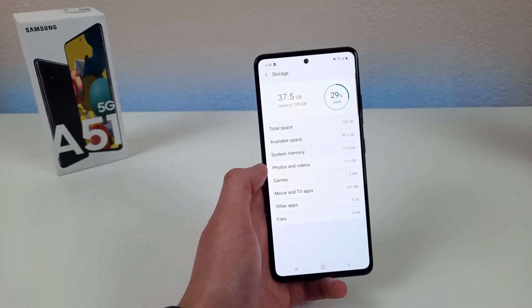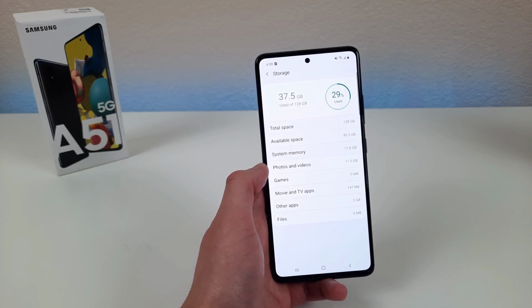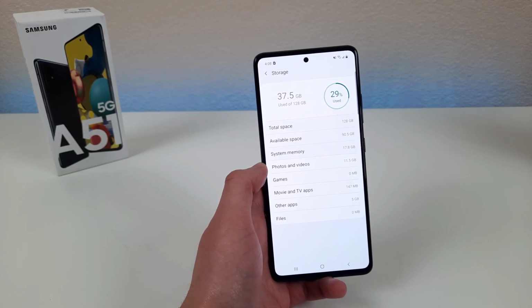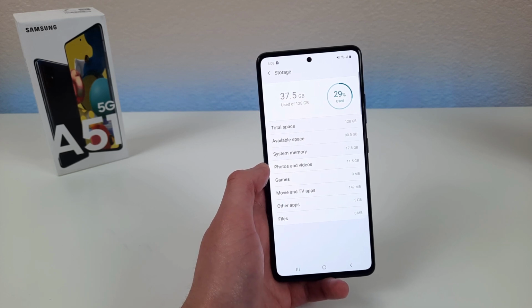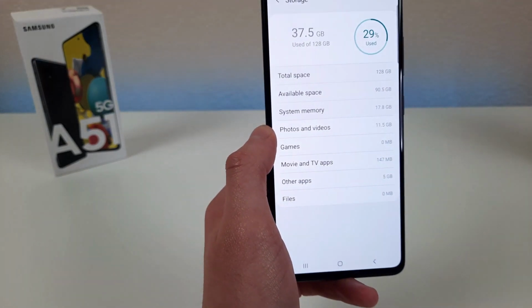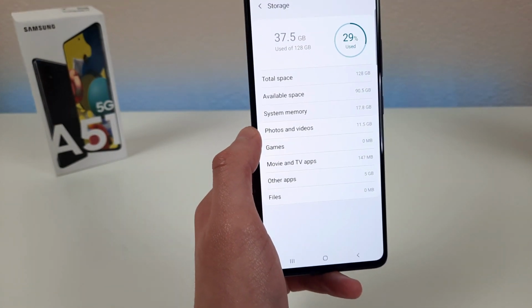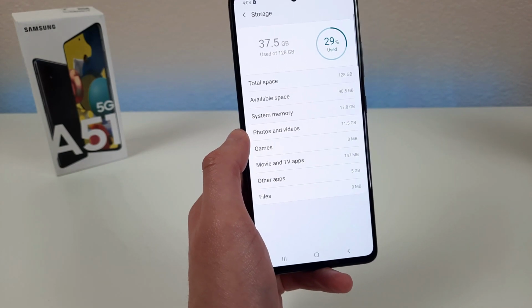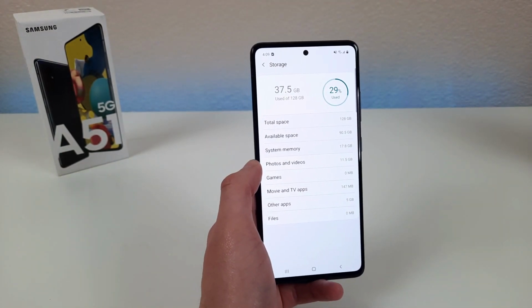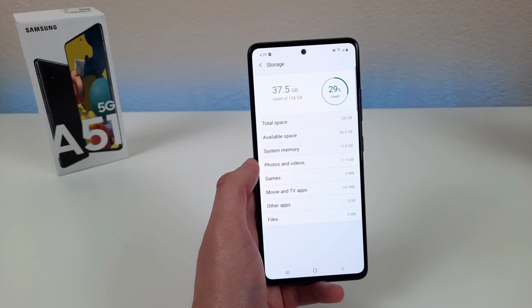To give you a better idea of what this storage looks like, I have everything I use on a daily basis plus a lot of photos and videos downloaded onto this phone, and it's only taking up 29% of the storage. Now, as you can see, 11.5 gigabytes of photos and videos, plus the system memory and all of the apps that I have, that's no joke. That's a lot of storage. But at the same time, as a percent of the phone's total available storage, it's really not using that much.